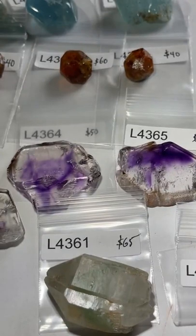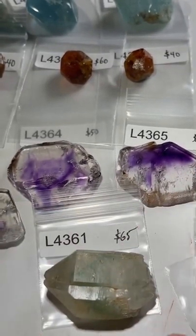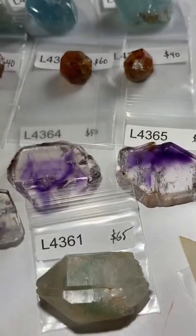Super good. There it is. That's a good one. That's a good rock. That's a good rock. Okay, next.